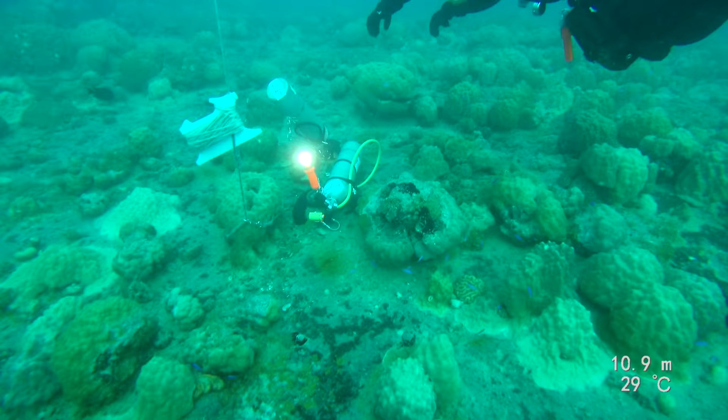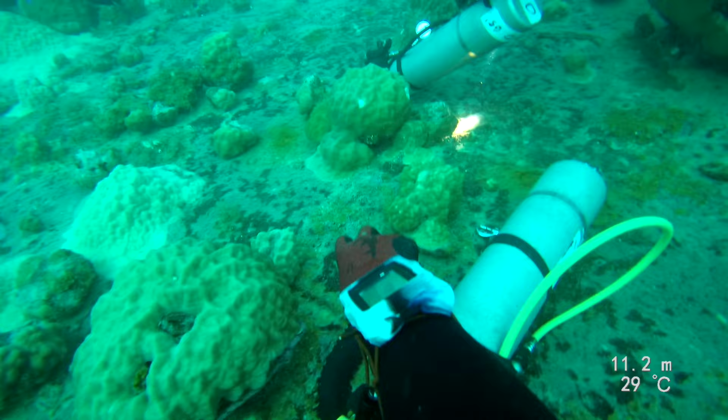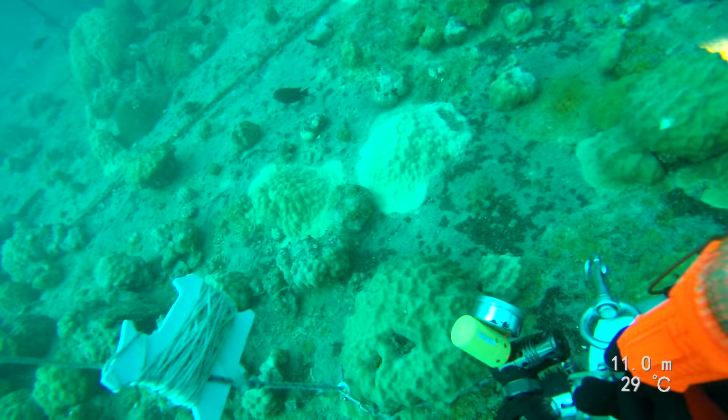Generally, we want that higher oxygen number. Remember, it's 50% for those deco bottles, because it means there's less nitrogen. And if there's less nitrogen, more of the nitrogen in our tissue will get a chance to escape more quickly. The higher our oxygen is, the more quickly our body will be able to force that nitrogen out and shrink and eliminate any bubbles that are within our tissue.